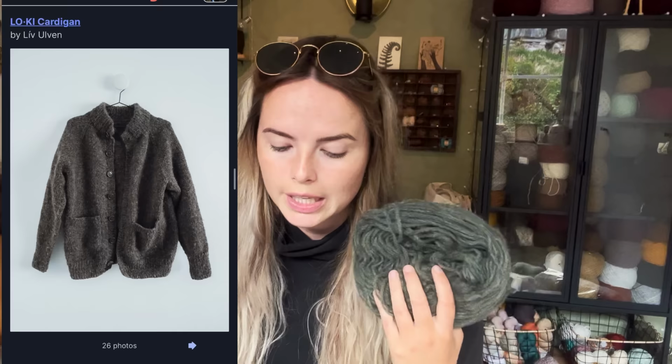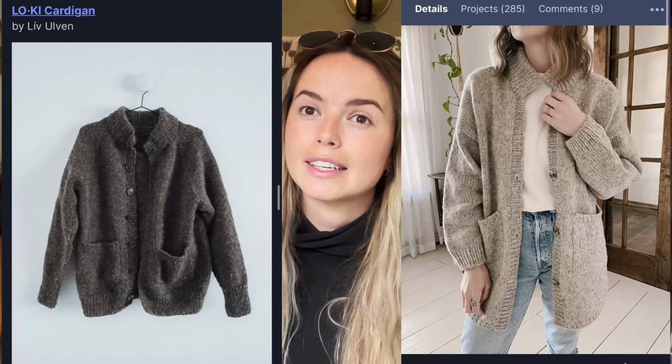So there is the Loki cardigan by Liv Ulven again. Very similar. When I first looked at it, I thought it might be the Miles shirt jacket. They kind of have a similar look. They both use unspun. That might be why. But yeah, for that cardigan, she says I need around 500 grams, so it should be enough. The Miles shirt jacket is 500 to 600, so should also be enough.